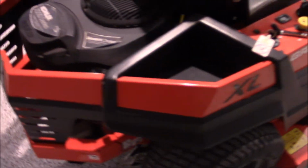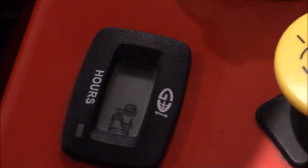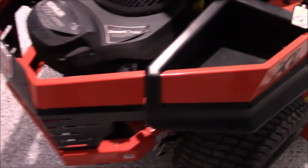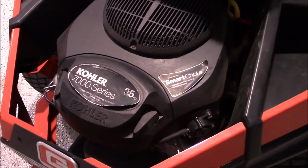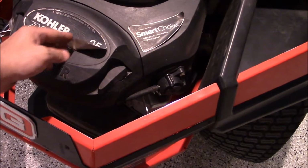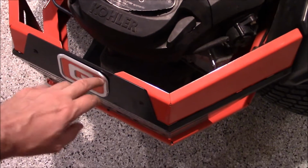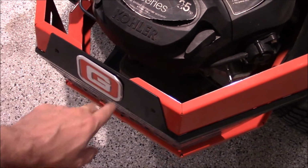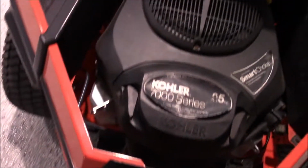So this has seen some hours. Well, it's only got 92 hours on it. I'll zoom in so people can read. Yeah, we're upside down. It's not 920, it's 92.0. Anywho, it's seen better days, and for 92 hours, it seems to be kind of falling apart here. You know, I saw a Gravely on a showroom with the same problem. The badge is falling off.